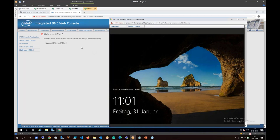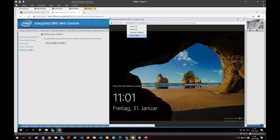Okay, so first of all, we are going to do a demo of a bare metal restore, but because that takes some time to set up, we are actually going to reboot the host and boot into the recovery ISO that we created with the Veeam backup agent for Windows, so we get this running while we are talking about the other stuff. So we do a software shutdown here, right?